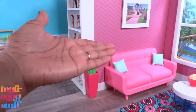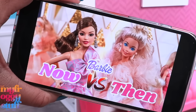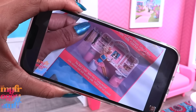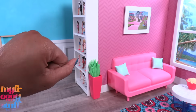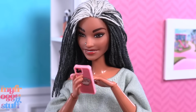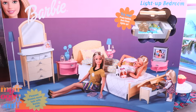Welcome to my miniverse. In a recent video, we found a few vintage Barbie catalogs. It was one of our now versus then videos, where we compared birthday Barbies from over the years, and we saw all this vintage furniture. So of course, I went looking for it, and I ended up on eBay, which I quickly learned is very dangerous for the doll budget. But I was able to find a 1999 Barbie Bedroom Playset.